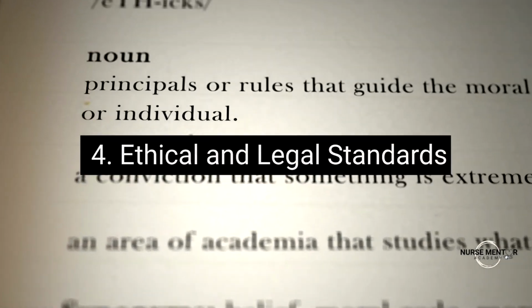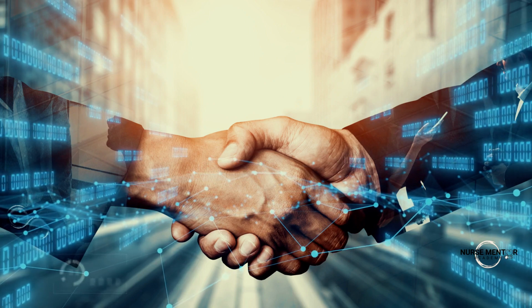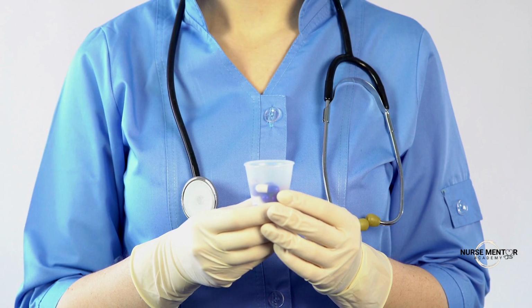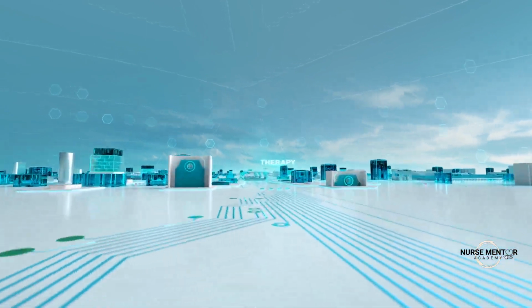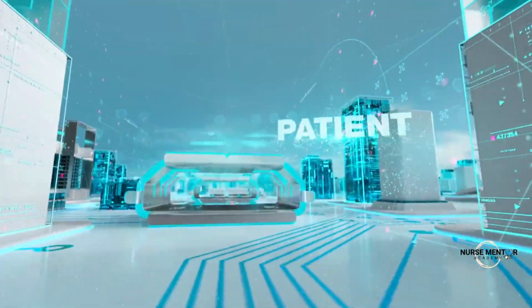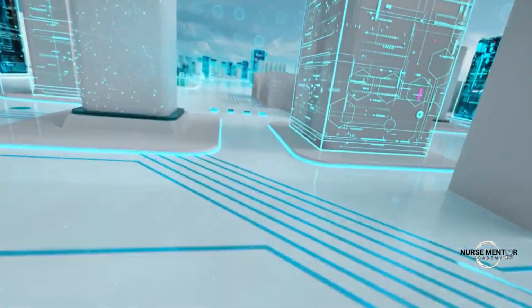Number 4, ethical and legal standards. According to the Gallup polls, nursing is among the most trusted and ethical professions. Ethical and legal considerations play a significant role in nursing practice. As future or current nurses, understanding ethical principles and legal obligations is crucial to navigating complex healthcare scenarios.